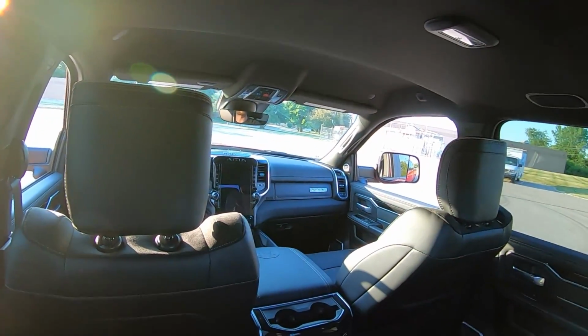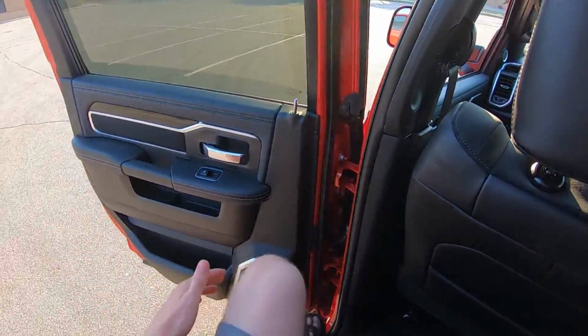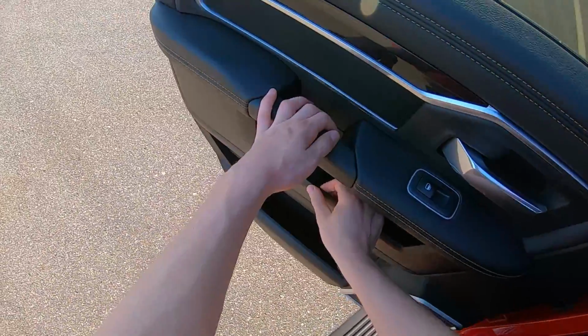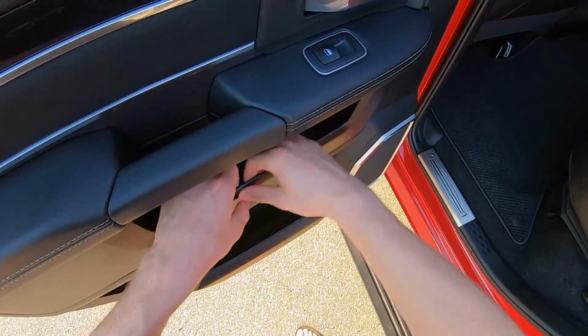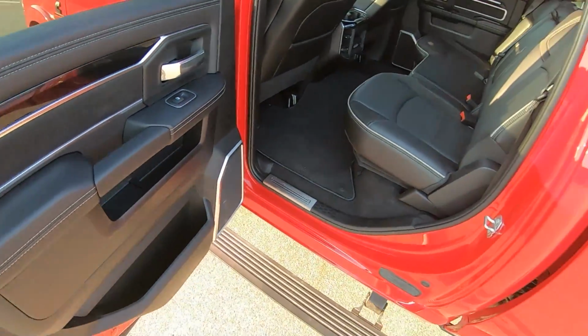Speakers right here, which we'll talk about a little more in a bit. And obviously plenty of legroom. Storage in the doors, that's nice to see. And even behind these storage things, this plastic, nothing sharp, nothing harsh, very well done.